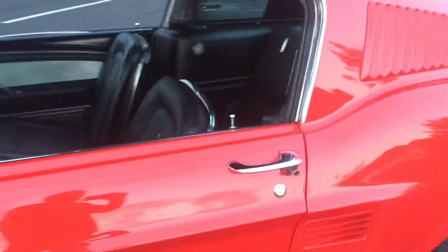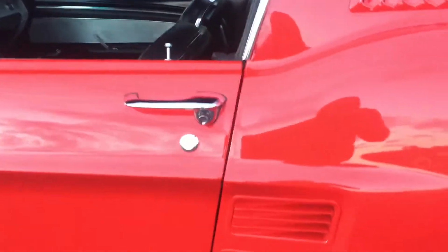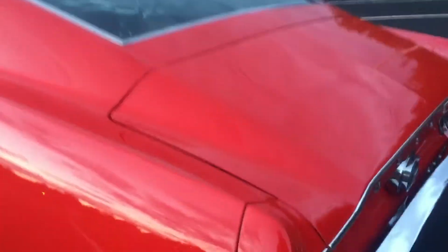But I just like to point out all the door gaps. I mean, there's so many cars on the internet, I keep seeing these reviews on them, and the doors just fit like shit. And these are absolutely perfect. We actually got deducted points for the gaps being too good. They said that they never came from the factory that good.